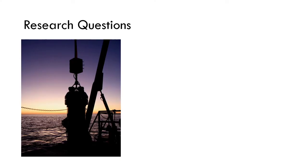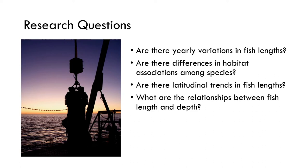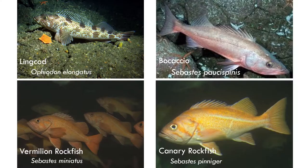Using these data, we wanted to answer several research questions. First, are there yearly variations in fish lengths? Second, are there differences in habitat associations among species? Third, are there latitudinal trends in fish length? And finally, what are the relationships between fish lengths and depth?